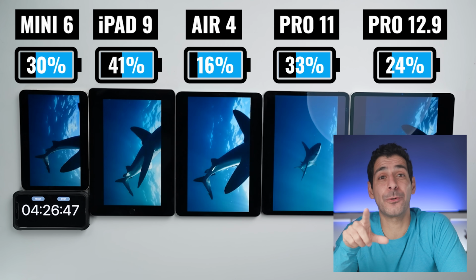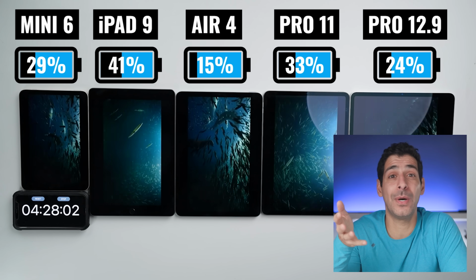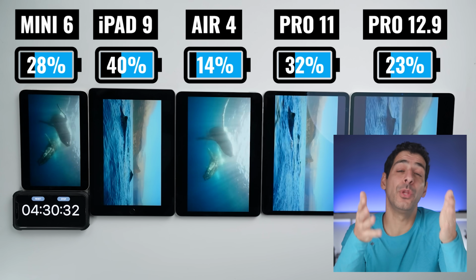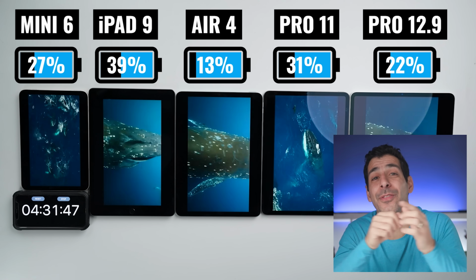After more than 4 hours, I'm super impressed by how well the iPad 9 is doing. It's way ahead of most of the other iPads, and look at the Mini 6 holding its own in 3rd place.